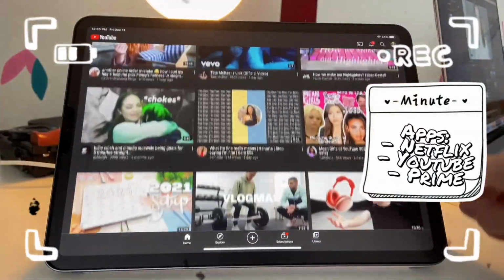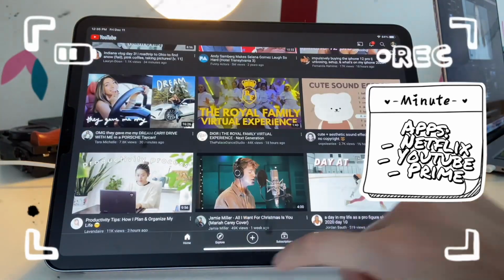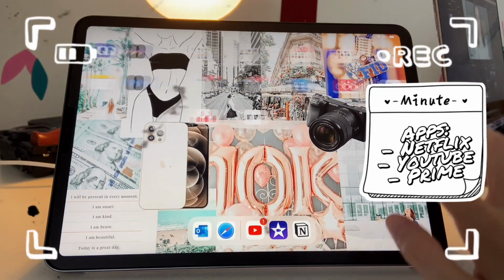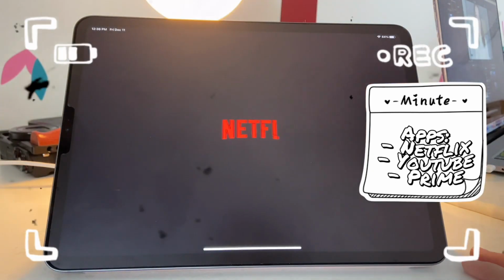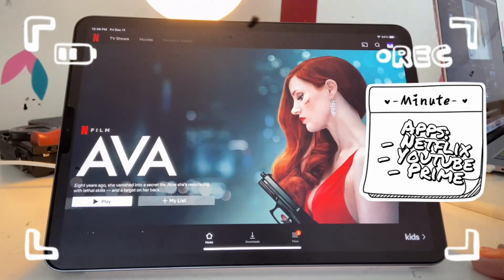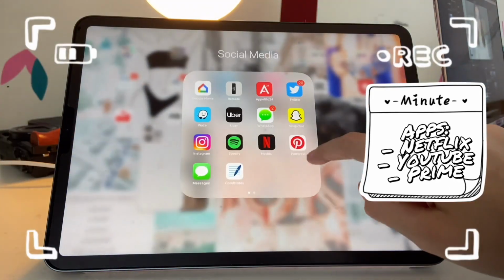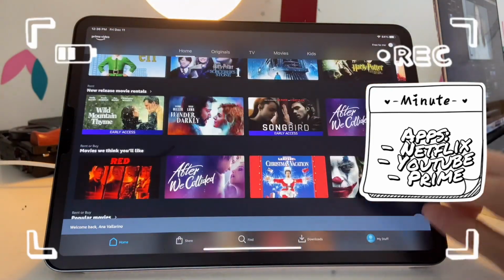Having an iPad can be very practical because they are very compact and not as big as a computer. For example, I like to use my iPad a lot to watch YouTube. I also like it to watch Netflix, Amazon Prime. Those apps are very practical to use on the iPad because it's smaller and you can practically lay around anywhere. Personally, I think it's easier to have an iPad and lay in your bed and watch Netflix or Amazon Prime than watching it on your computer. That's another reason why YouTube, Netflix, Amazon Prime, Hulu, all of these apps are very practical to download on the iPad.